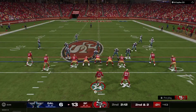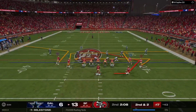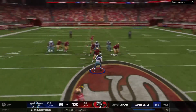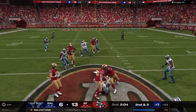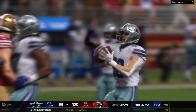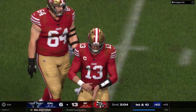Here's 2nd and 2. Out of the gun, it's Purdy. That's over the middle and intercepted. Picked off by Eric Hendricks. And he'll be taken down as we tick down to the 2-minute warning.